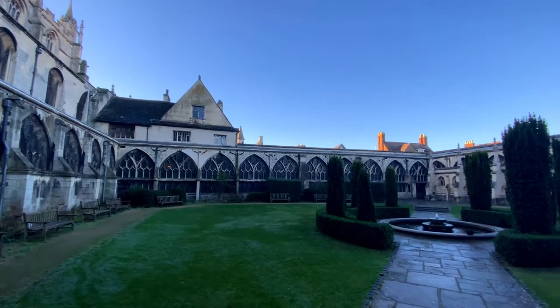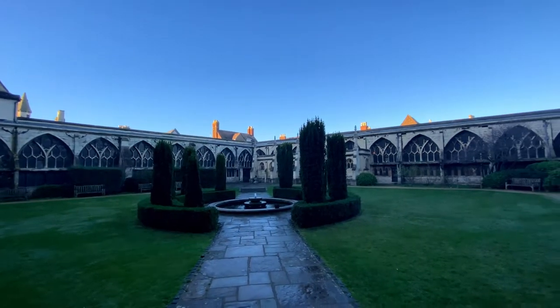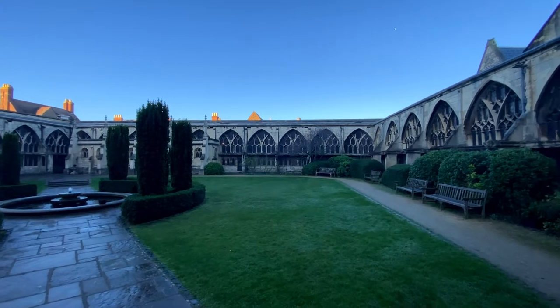The cloister garth is a peaceful garden which forms the heart of the cloister. It's a great place to relax and reflect. It also has the best view of the tower.